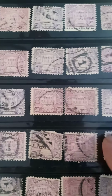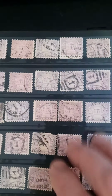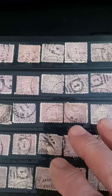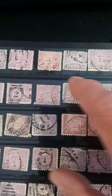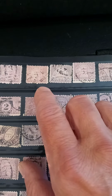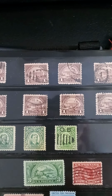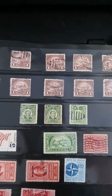I look at this and I see all the different shading differences. And I don't like to put all the ones that are exactly the same with the ones that are exactly the same, because it makes it harder to see those shade differences. See, like this? You can see how one's more purple and one's a little bit more pink. So, to each his own, right? This is my collection. I'm going to lay it out the way I want to.